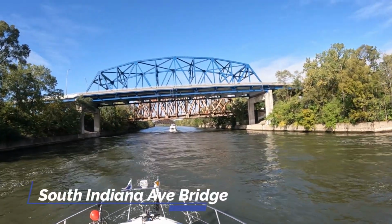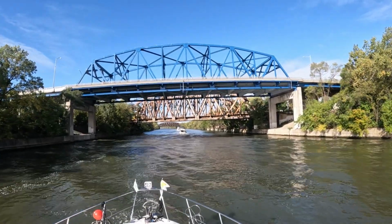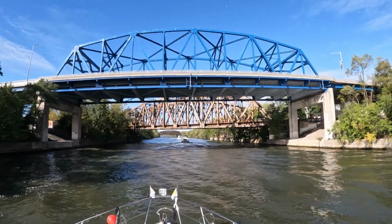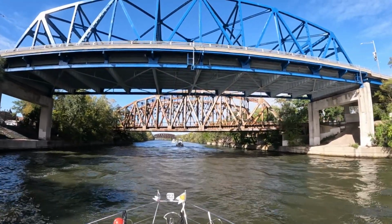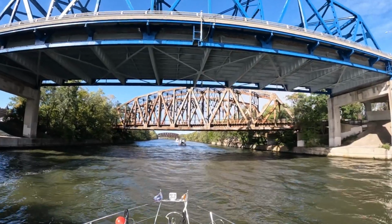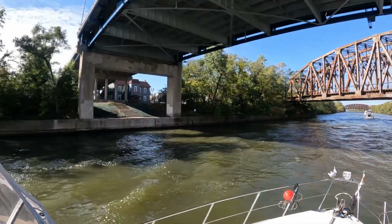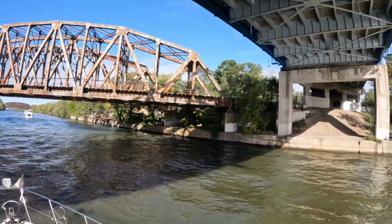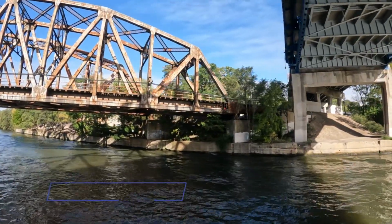We are following behind leader one, and there's a second boat. And then us, we're number 3 in the flotilla this morning. Look how pretty blue the sky is. Going underneath a road bridge and then underneath a train bridge. We're going to catch this train coming on the right side.